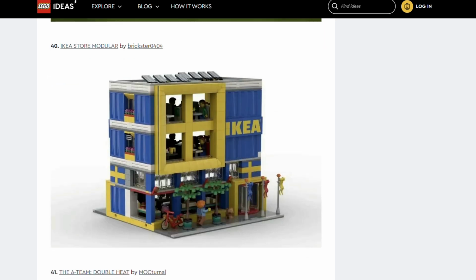Next is the IKEA Store Modular by Brickster 0404. I really like it. It does look like an IKEA. The blue walls and huge yellow window frame, spot on. If I bought a LEGO IKEA set and put it on IKEA shelves, no brain, don't try, you'll get stuck in a loop. For me, this set is missing something though. It's the several lost minifigures who are trapped inside and have been trying to find a way out for hours.